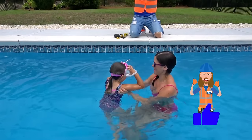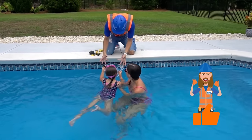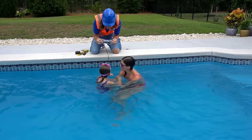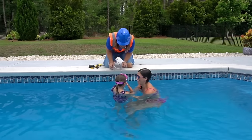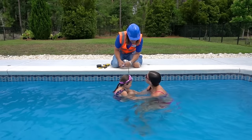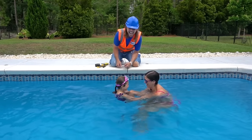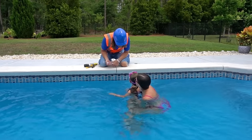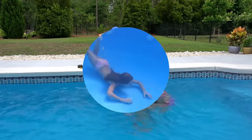Wow! You got two things! Oh, you got a screwdriver? Oh, and goggles! But they're not as cool as your goggles. You got some really cool goggles on. Should we get Handyman Hal some mermaid goggles? That would be awesome! Are you ready to have some fun in the pool today? Alrighty, let's have some fun!